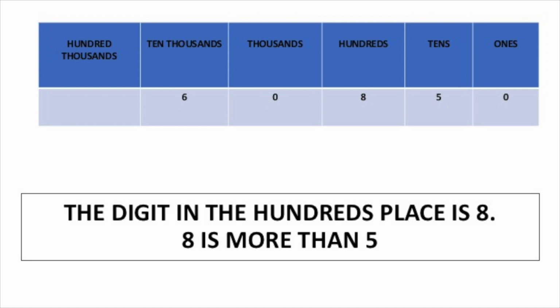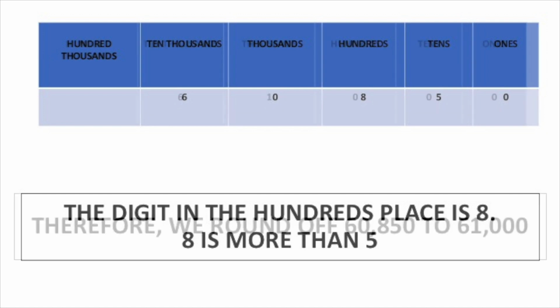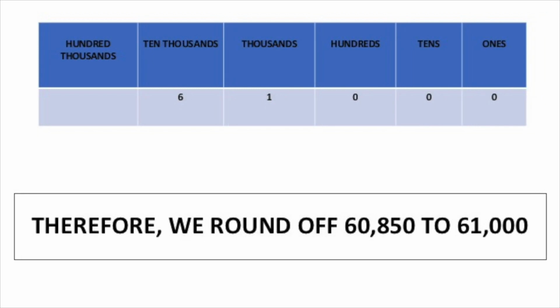So this time, we don't round down, we round up. Okay? If our number is 5 or above, we go higher. So this time, therefore, we round off 60,850 to 61,000. So you see, this time we go up.